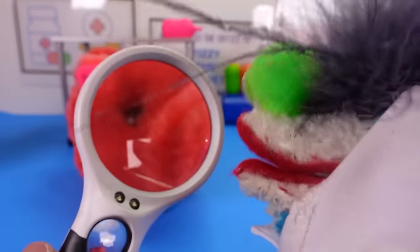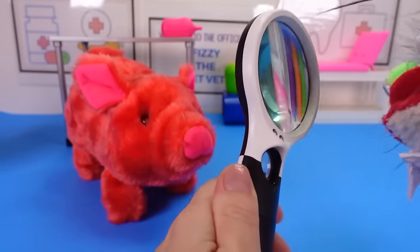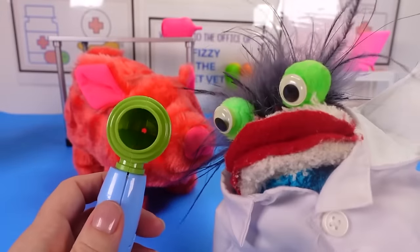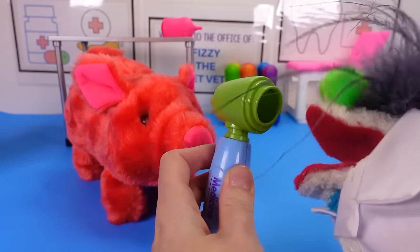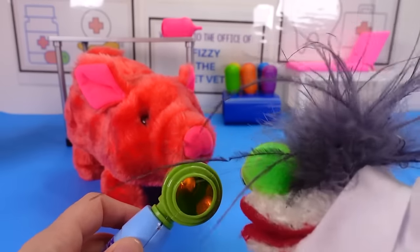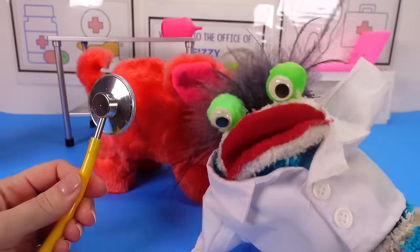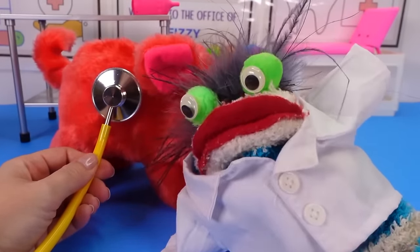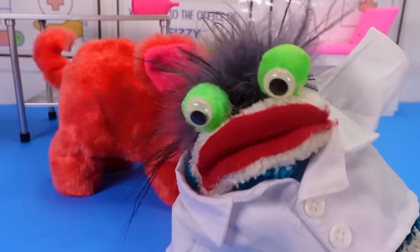Ear looks good. Eye looks good. Little piggy nose looks good. And your ears look good, too! Let me just turn on this light. Take a closer look. Everything is looking really good. Let me look at your nose. Good. Open your mouth. Perfect. Everything looks great. Okay, now we're going to listen to your little piggy heart. Sounds great. You have a perfectly strong heart.